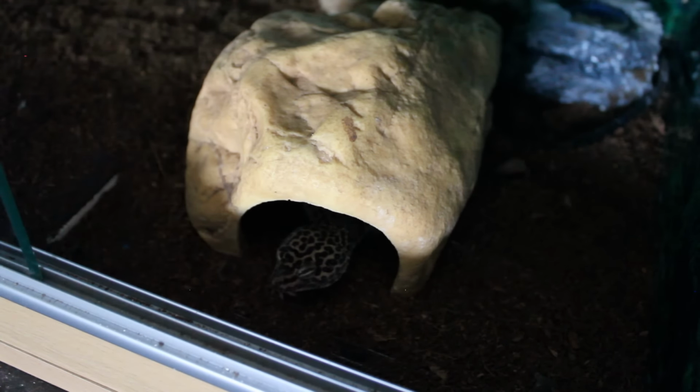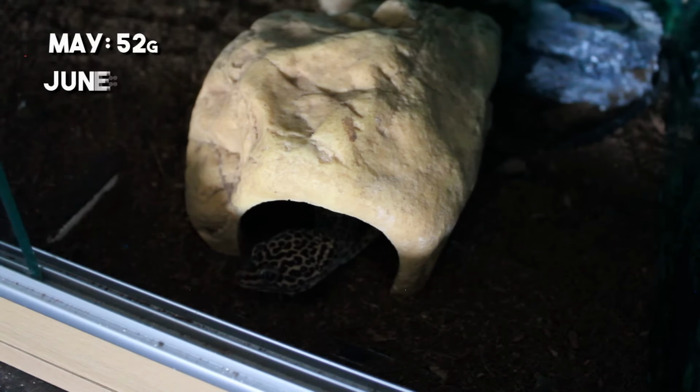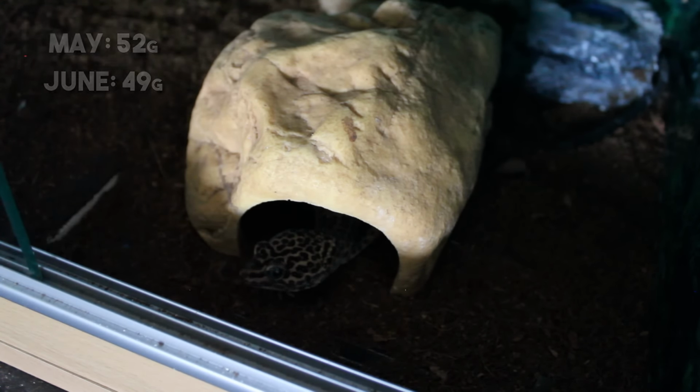Anyway, she is probably the biggest surprise when it comes to weight because she has been eating a bit. She hasn't eaten loads, but she ate mealworms, which is great for Minnie. She has eaten a few crickets, some waxworms, like she's done quite well. And I thought maybe she would have gained a gram or stayed the same weight. But last month she was 52 grams and this month she was 49. So that was quite surprising.